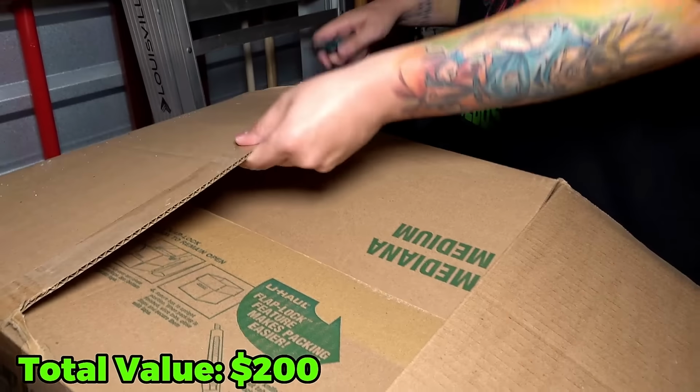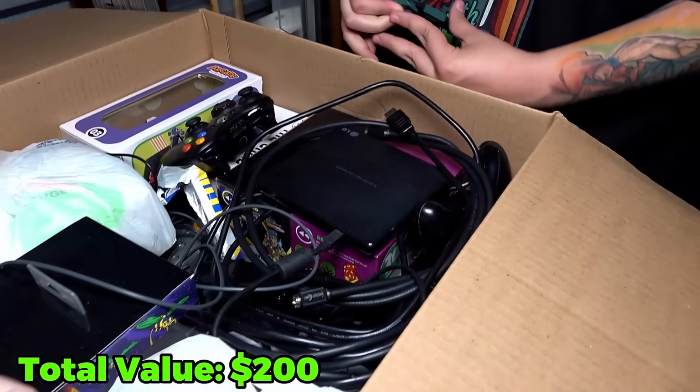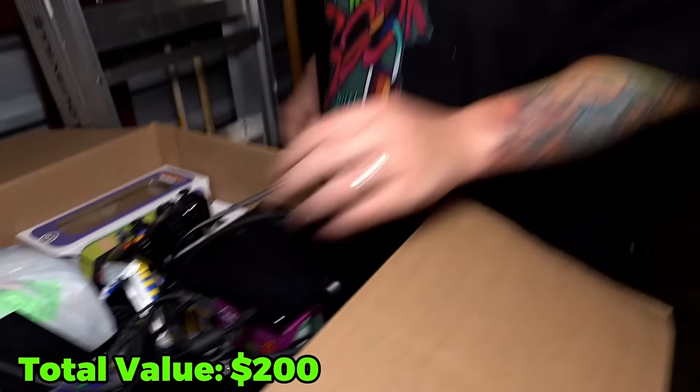Of course, they could be lying. This could just be full of paper. The labels don't necessarily mean anything. Oh my god! This looks like a good box. This looks like an awesome box right here.